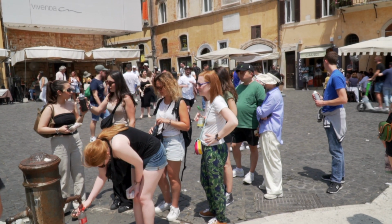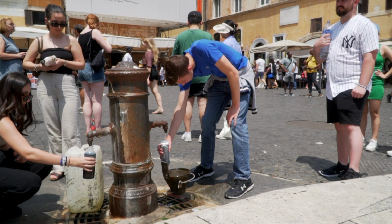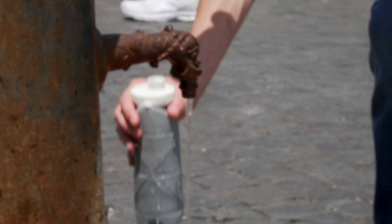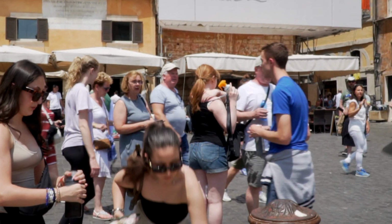Rome was the first city in the world to introduce the idea of free, clean drinking water fountains. Installed around the city in the late 19th century, it continues to have the highest concentration of fountains with over 2,500 scattered around the streets and piazzas.